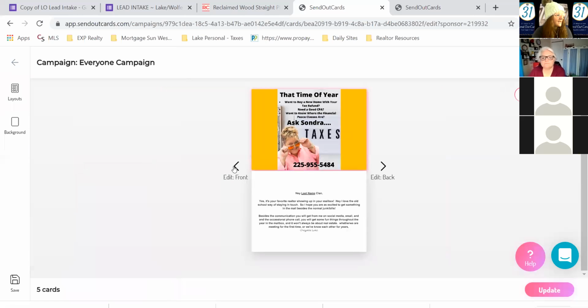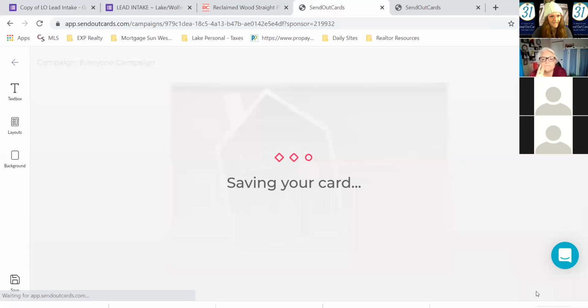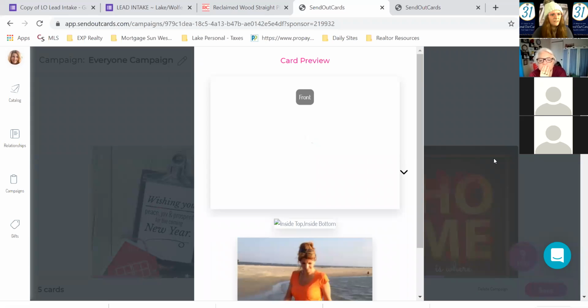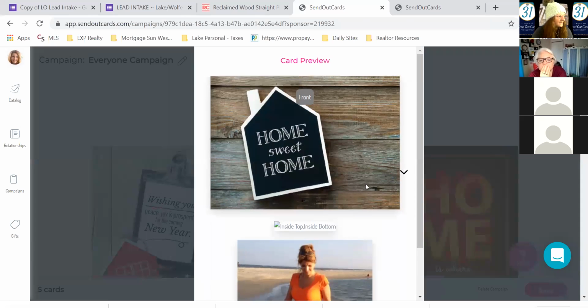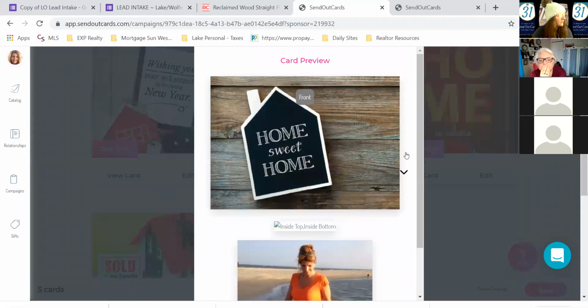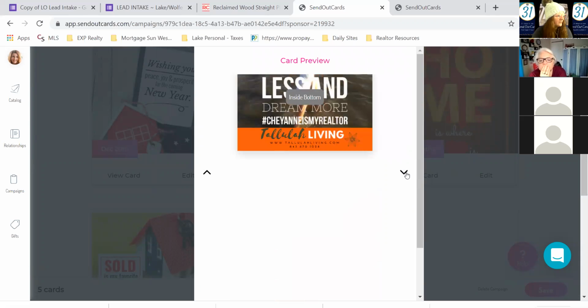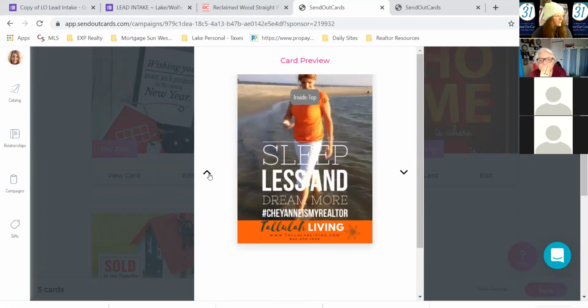Okay. But I now have my back. I've got the inside of this card done. It's all done. I'm going to click update. And now it's going to let me preview the card. Okay. So let me click, sorry, here. Why isn't it showing me the inside of the card? That's weird.